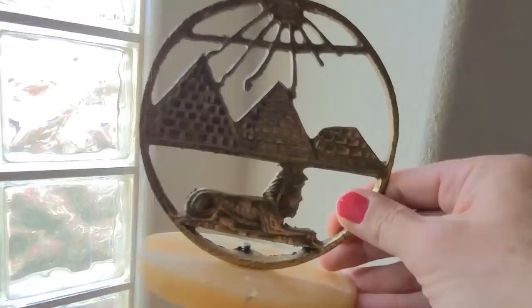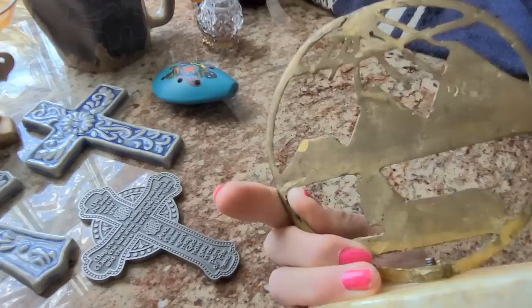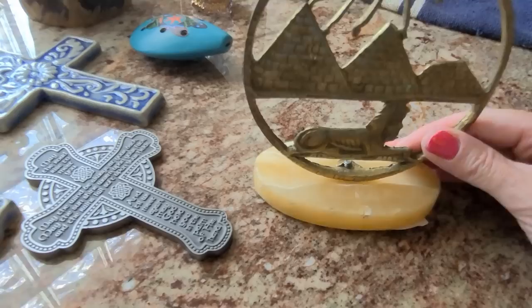This piece really intrigued me and I think it's somebody's project. Let me see if I can, there we are. It's a metal disc showing the sun and three pyramids and a sphinx, and there's a screw bolting it down to this piece of, I believe it's soapstone. It's not ever such hard stone, but it's stone.